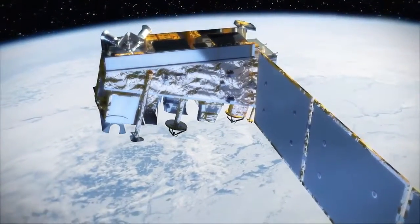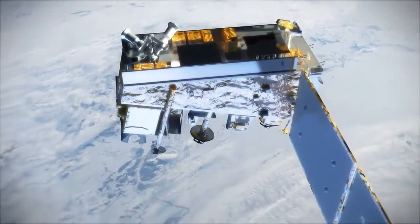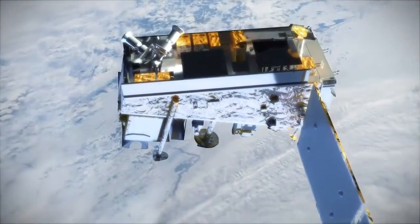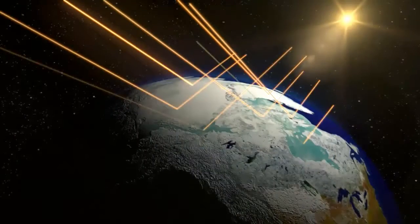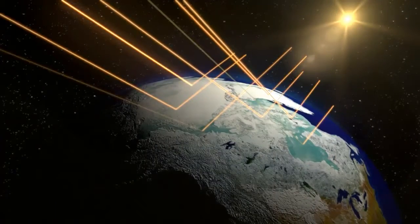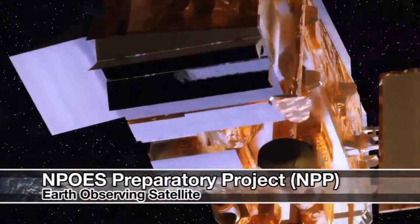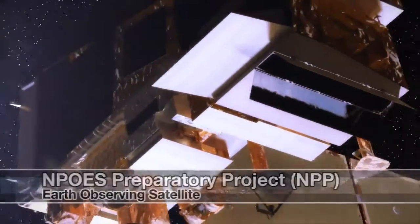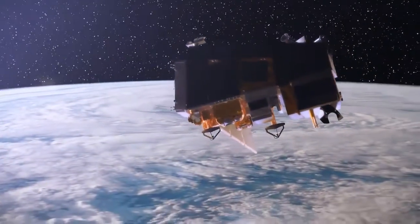The purpose of NPP is essentially it's the prototype of the next generation weather satellite. It's the nation's first attempt to really combine weather monitoring and climate observing in the same platform. The nation's newest weather monitoring and climate observation satellite is getting ready to take its place in space so that we may know what is going on here on Earth.